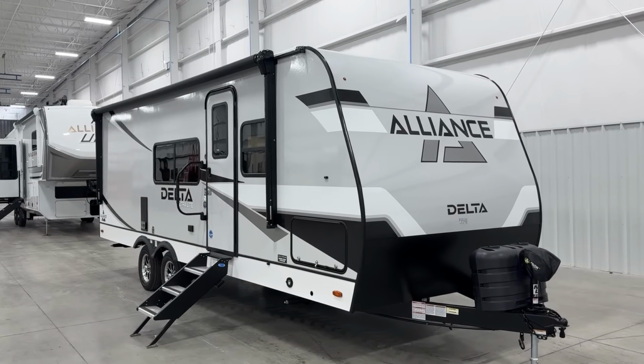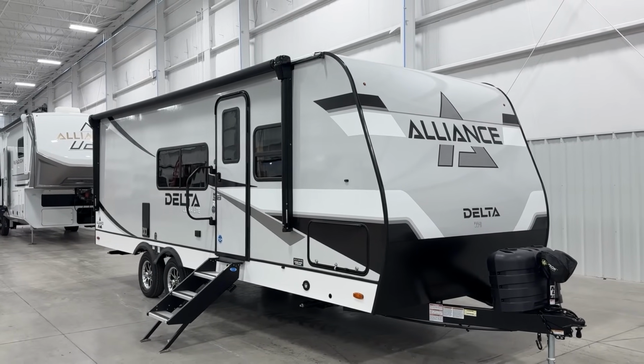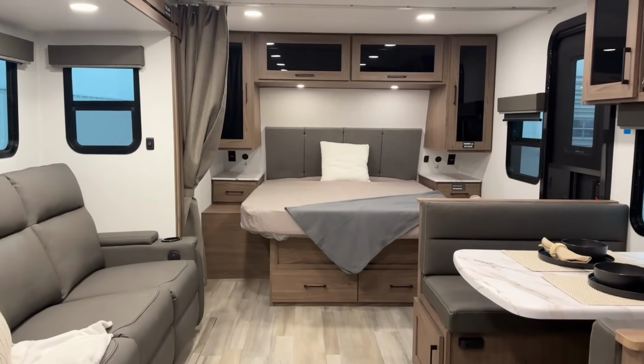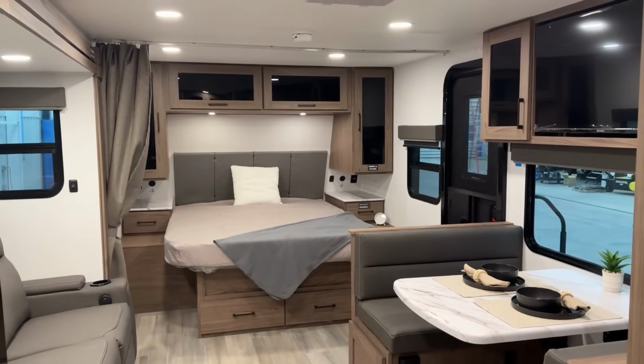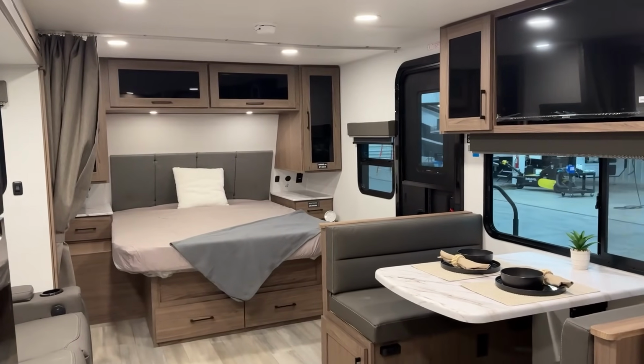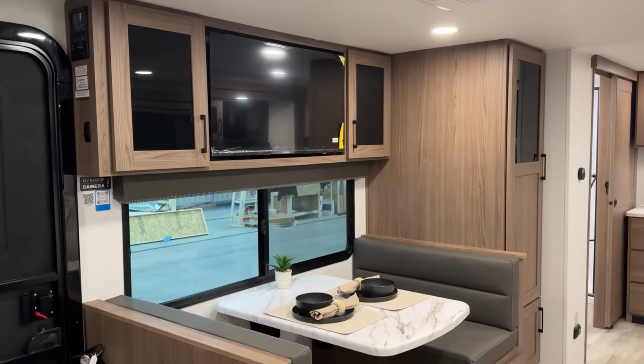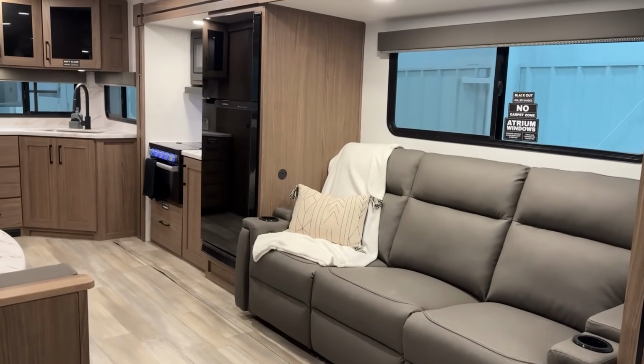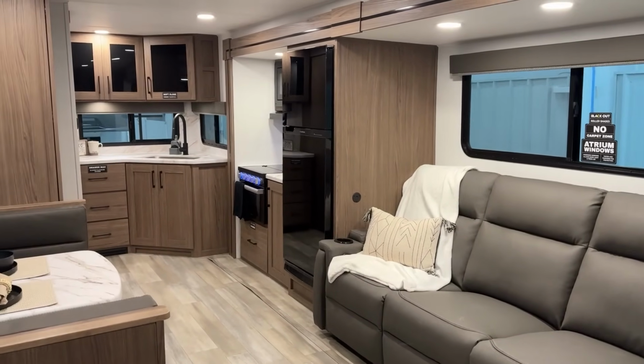Now, there's probably over a dozen builders who make a floor plan like this. So why Alliance? Why go with Delta? Sometimes it really pays when a manufacturer is not the first one to pull the trigger on a floor plan. For instance, the pantry. In the kitchen, one of the most common mods I've seen people make in the user forums is adding drawers to the pantry storage. So Alliance said, we could do that right from the factory.